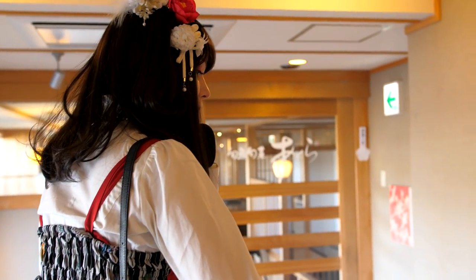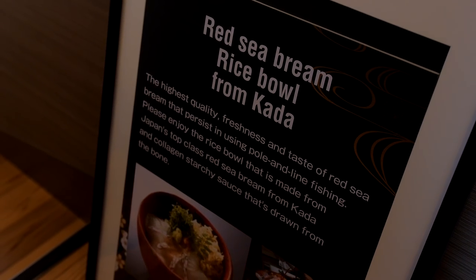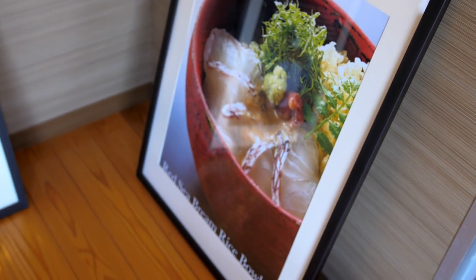And there's lots of English here, which I'm really happy about. It explains like red sea bream, rice ball from kata. High quality, fresh, and so they're really proud of the way they fish and prepare it. And, huh, international chef. I found this.